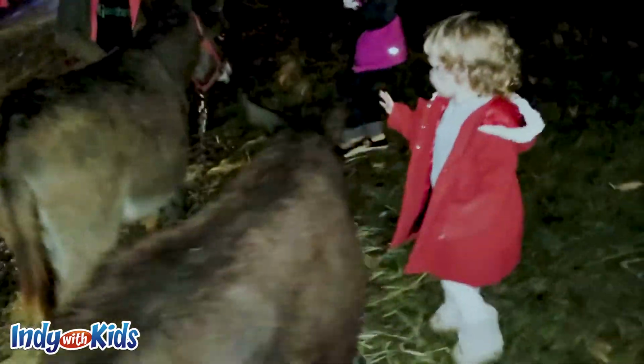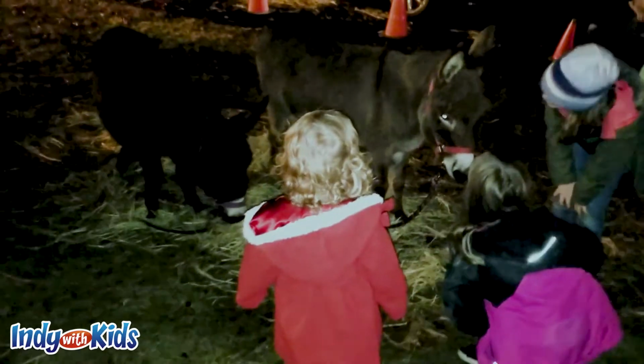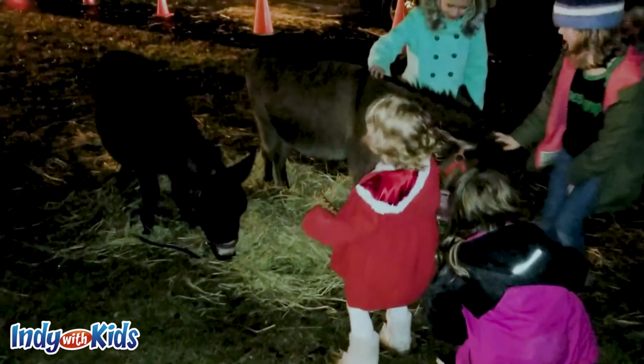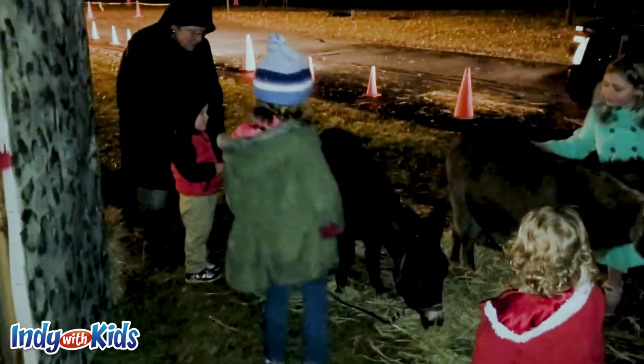At the live nativity that we typically go to, not only can you walk through, but if the weather's particularly bad, you can drive through, and they have a CD that you pop into your CD player and drive through and watch as everybody else is out there walking through the nativity and the characters are performing their parts and saying their lines. But you don't get to pet the animals.